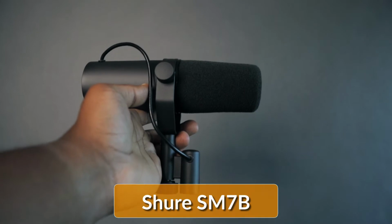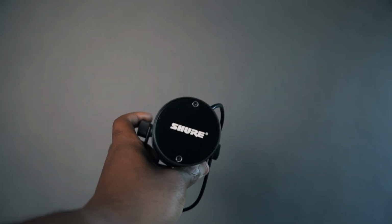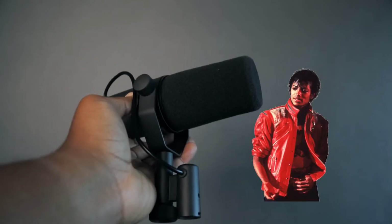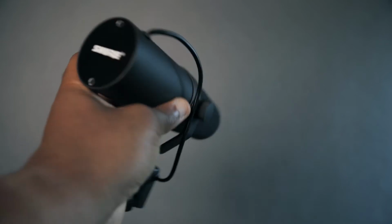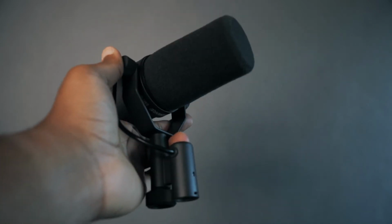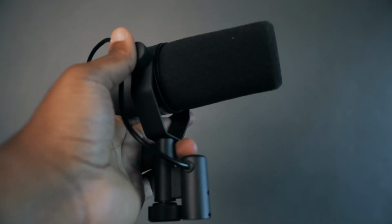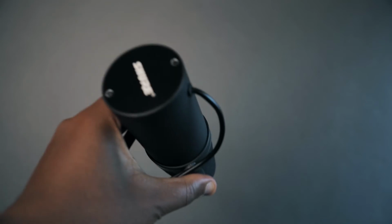First thing I have in my hand is the Shure 7Bs. Now this microphone is very, very popular. You've seen Joe Rogan use it, and actually Michael Jackson recorded Thriller using this mic. So this is a very popular microphone in studios because of the quality. I see it in all of the podcast videos. And then I looked up the price and damn near fainted. So yeah, links will be below.